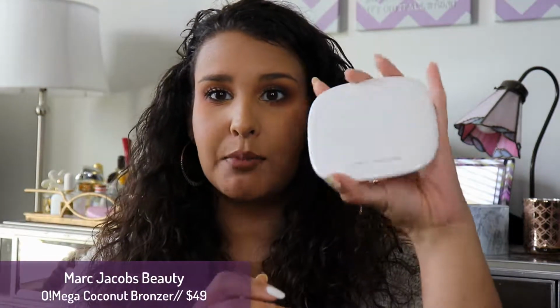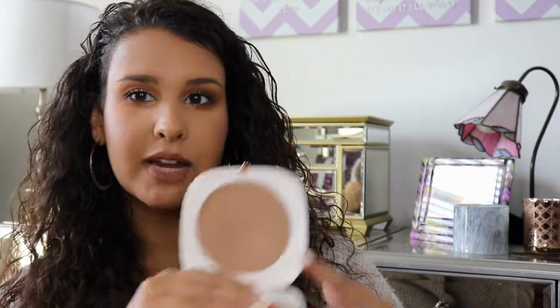I don't know where. And then this is the new Marc Jacobs Coconut Bronzer in the color Tantastic, which is fantastic. It's a little bit light for my skin tone, especially after I got a little more bronze. But it's really nice on lighter days where I don't want to go full contour. I just kind of want to have a little bit of color.